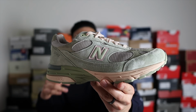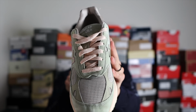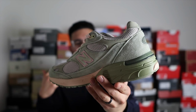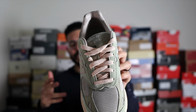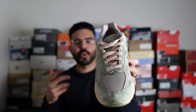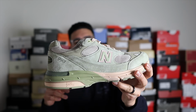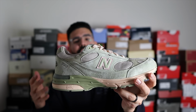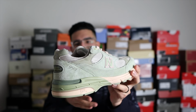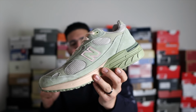Next one up is the Joe Freshgoods 993 in the Sage colorway. It's a mostly green shoe with some salmon color on the midsole and on the laces as well. The 993 this year, I believe, had a really good year overall, and there were some really dope colorways, especially this one here. Obviously, there was a whole pack, the pink one, the green one, and also the blue, but overall, and I think most people will agree, the green one was definitely the best one by far. This is also a sneaker of the year for a lot of people, at least within New Balance, and I definitely can see why. Super clean and very comfortable, being a 993.